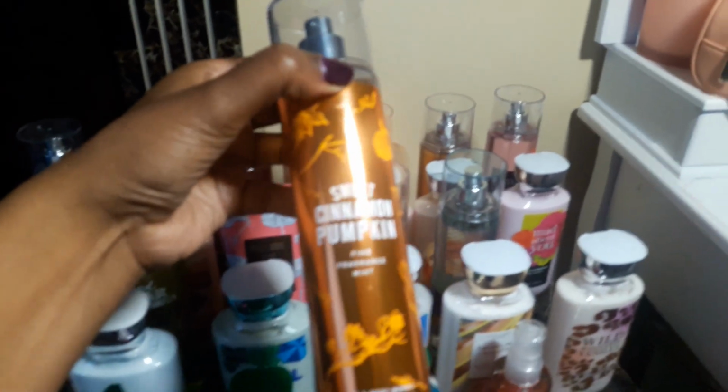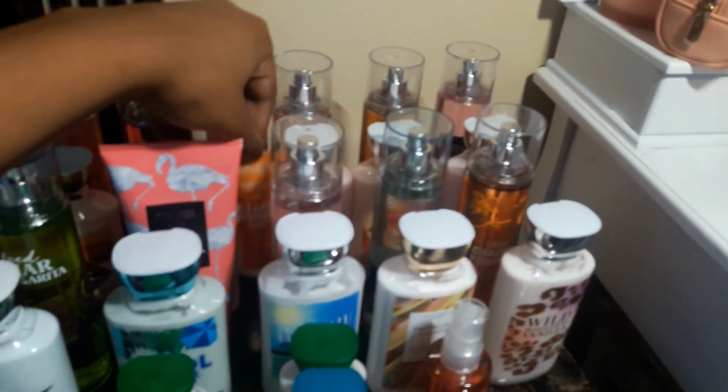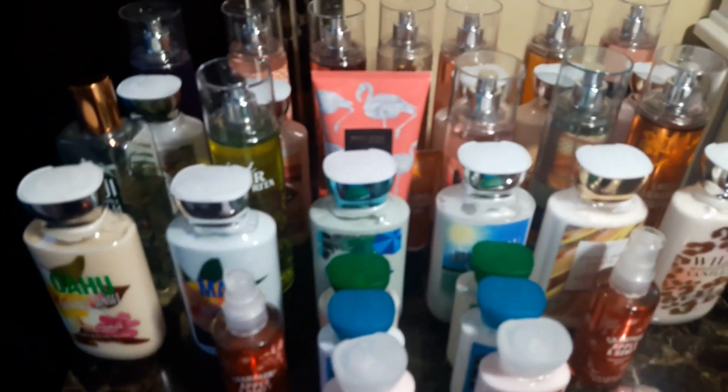The next thing that I got, which smells bomb as heck, is the Sweet Cinnamon Pumpkin Body Mist. And I was so pissed because there were no full size products left, so I was stuck with getting the hand cream, but that is okay. At least I was able to get the spray and a little hand cream with it.